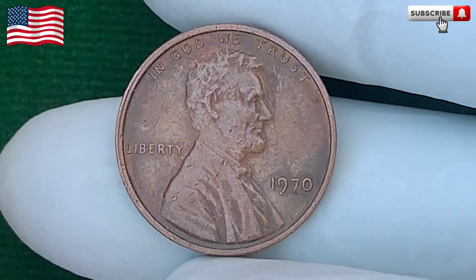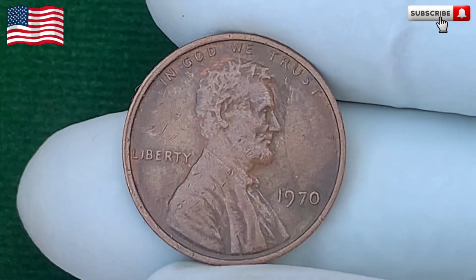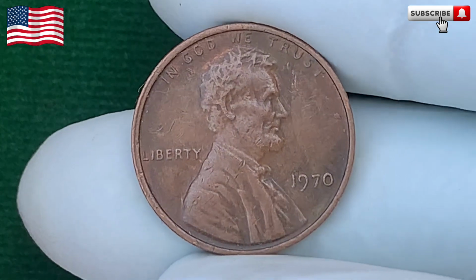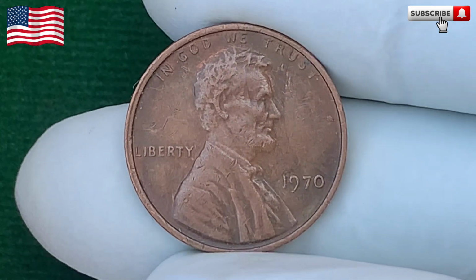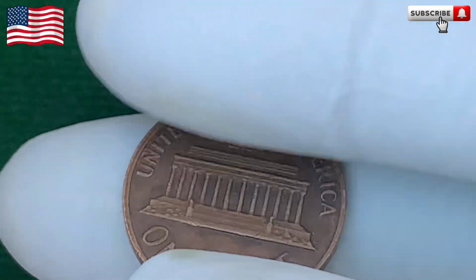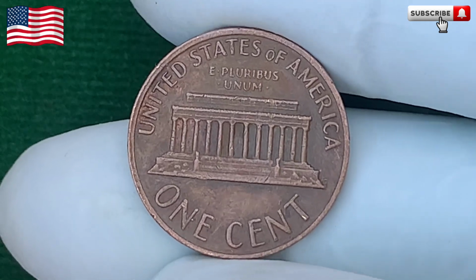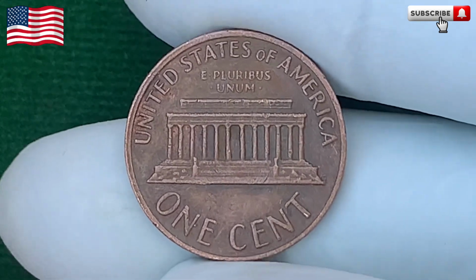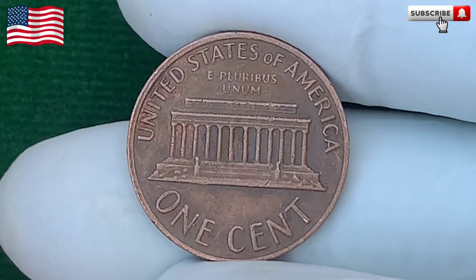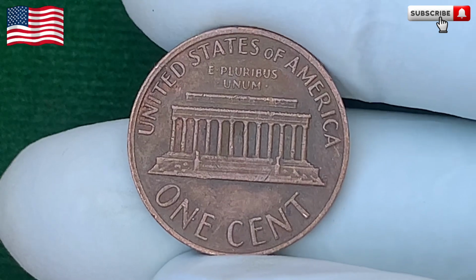It's hard to believe that a coin worth just 1 cent when it was minted could now be worth a small fortune, but in the world of numismatics, it's all about the details. Whether it's the mint mark, the condition, or an error on the coin, these factors can make a huge difference in determining a coin's value. So, before you toss any pennies into a jar or spend them without a second thought, take a moment to examine your 1970 Lincoln pennies carefully. You might just have a rare find on your hands.